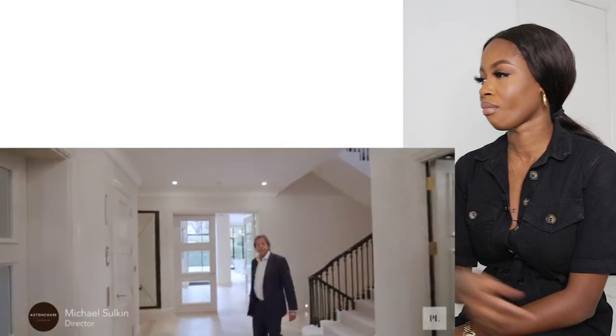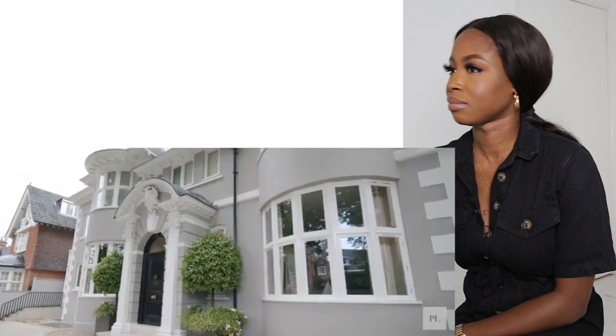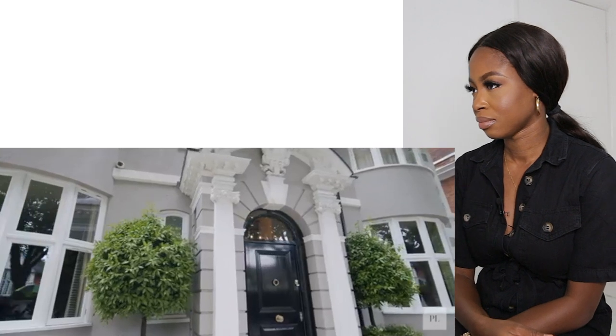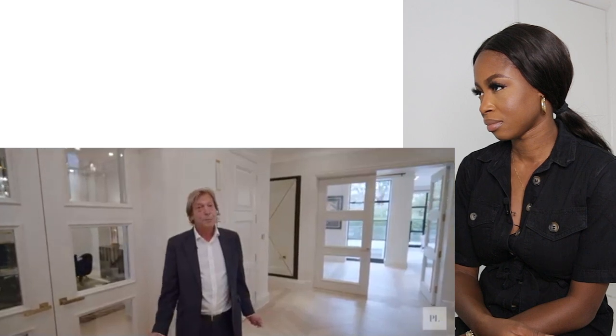Welcome to Ellsworthy Road. I'm Michael Sulkin, a director of Aston Chase. This is an exceptional house, 10,000 square feet, arranged over four floors, completely detached with a carriage driveway. The beautiful thing about this house is you can walk within minutes to Primrose Hill Park. It's also within walking distance of Primrose Hill Village and St. John's Wood.